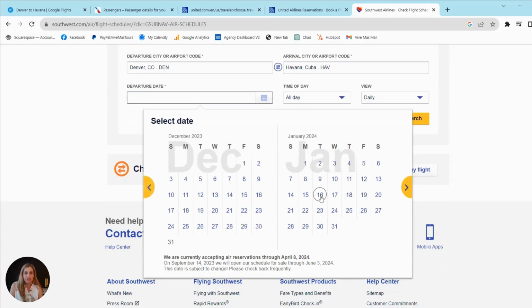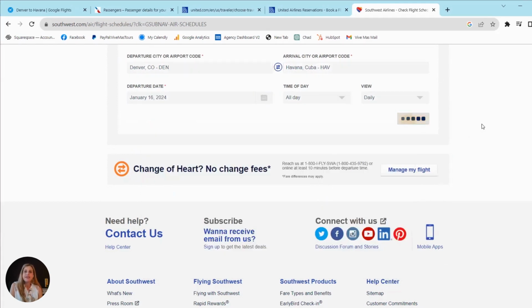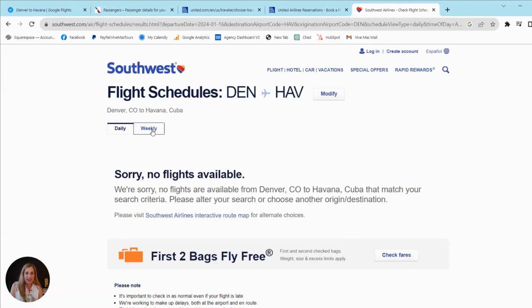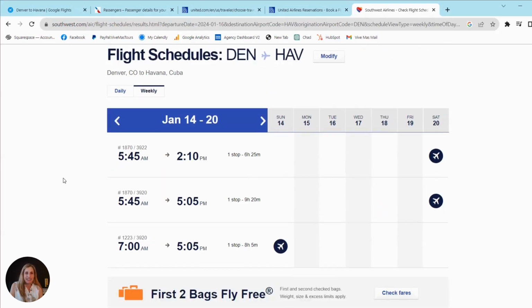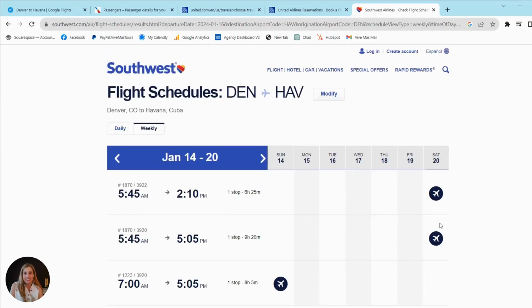Oh, no flights on January 16th. Well, how about that whole week? Oh, they're only doing flights on Sundays and Saturdays. So that would be why it didn't show up on Google Flight Schedule. Yeah. With the visa in Cuba, you can't arrive a day early or any days before your trip or stay longer beyond your tour because of the visa restrictions. And so that's not going to work.